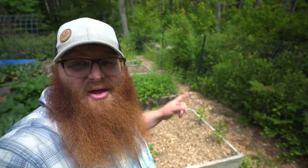Fourth on the list of plants every beginning gardener should try to grow is something we don't have in the garden right now.